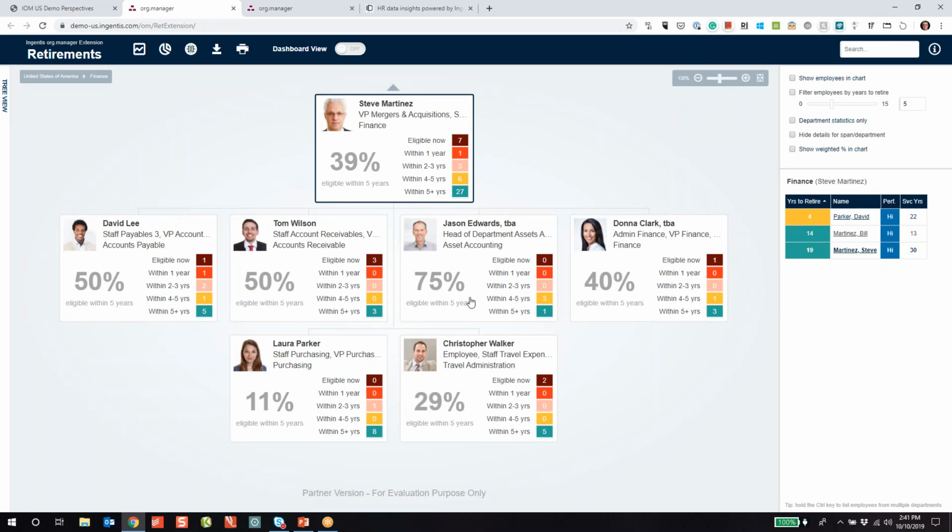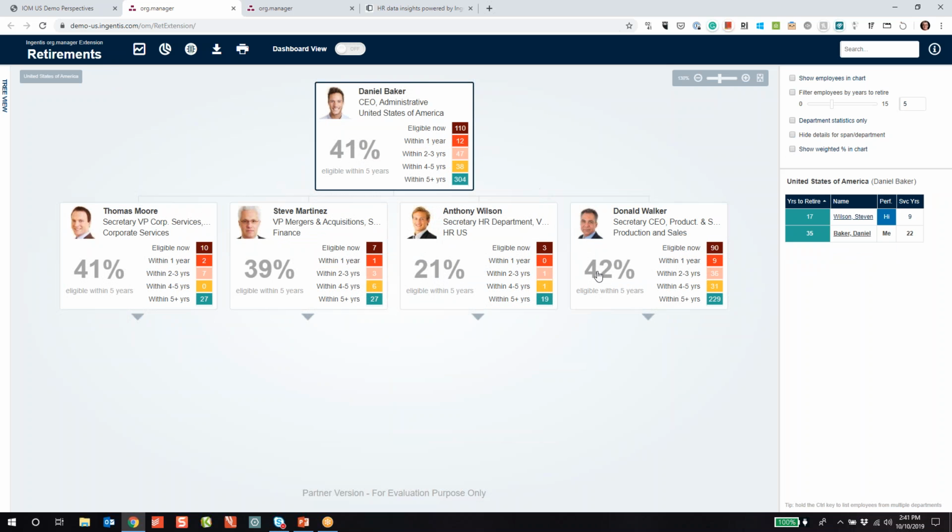But now I want to flip the script a little bit. Let's take a look at this organization on a weighted scale perspective. In other words, I only want to look at the population of those eligible to retire in 5 years, not anybody else. That is driving this gray big number metric. So I'm going to turn on a weighted scale on this chart. As a matter of fact, let me go back to the top to do this. Let's see how the numbers change now and if it tells a different story.